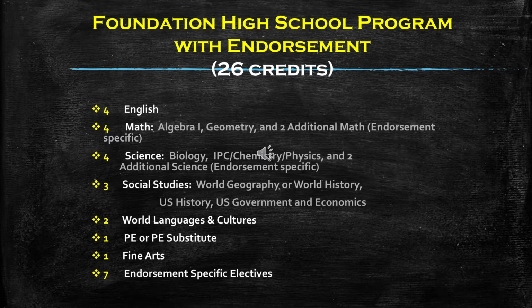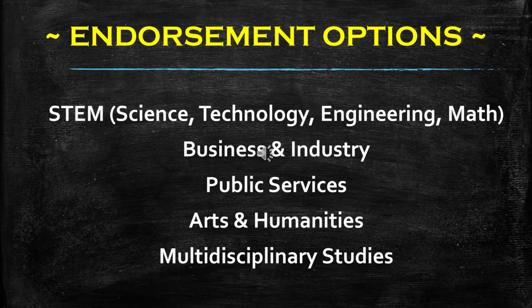You need 2 credits of world languages and cultures from the same language, 1 full credit of PE or PE substitution, 1 full credit of fine art, and then 7 endorsement-specific elective credits. Your 5 endorsement options include STEM, business and industry, public services, arts and humanities, and multidisciplinary studies.